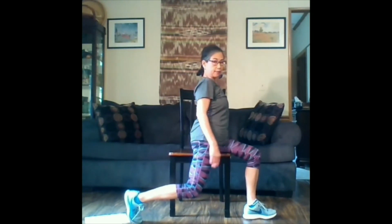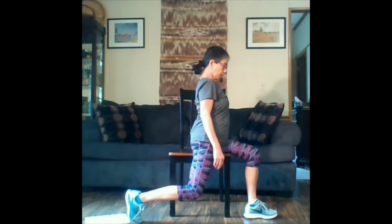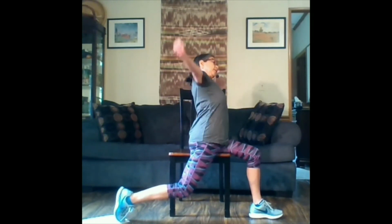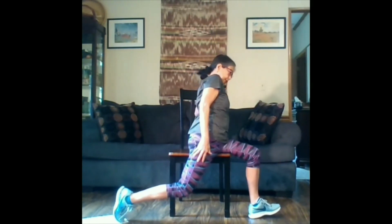So stretching your quads and hip flexors. So this is your hip flexor, the joint between your hips and your thigh. So again, hold onto the chair with one hand. You can do just this, slide it a little bit further if you want, or if you can, add a side bend if you want. And then bring it down.